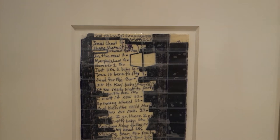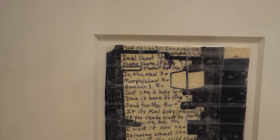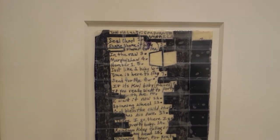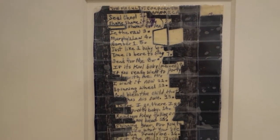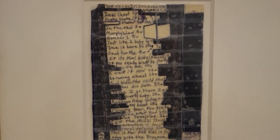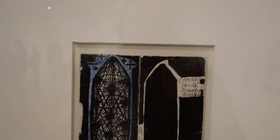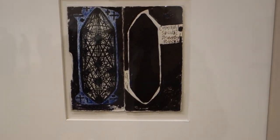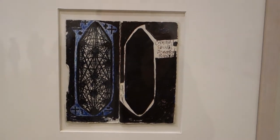Murphy's Law. The faculty, corporate America, seal, shake a bit, shake it for me. In the raw 3, Murphy's Law 4, number 1-5, just like a baby, 6, time is here to stay. Melvin's also got a poetic sensibility there. That's another nice one. Criminal, suicidal, demented ideology.